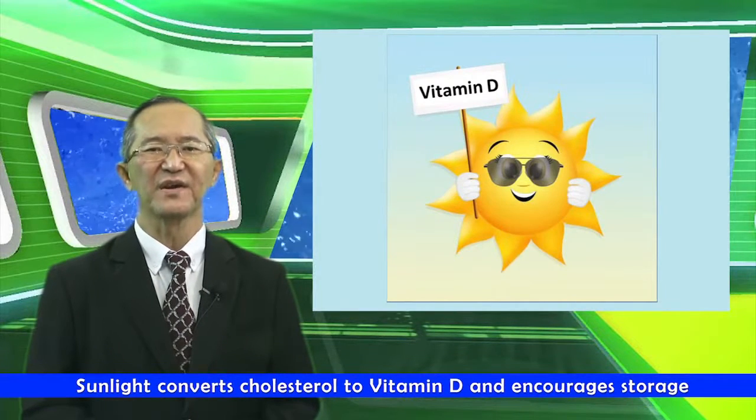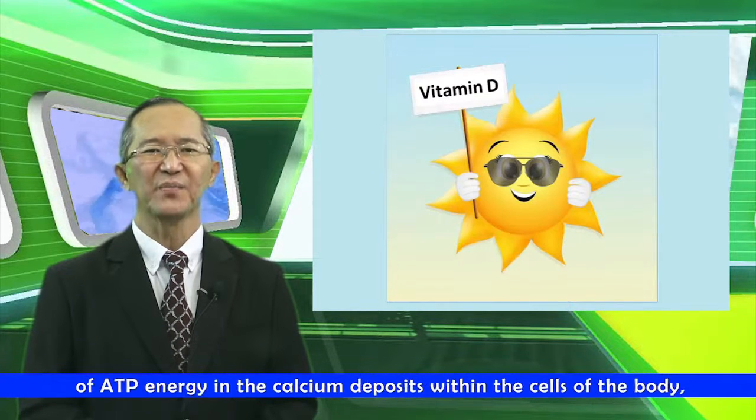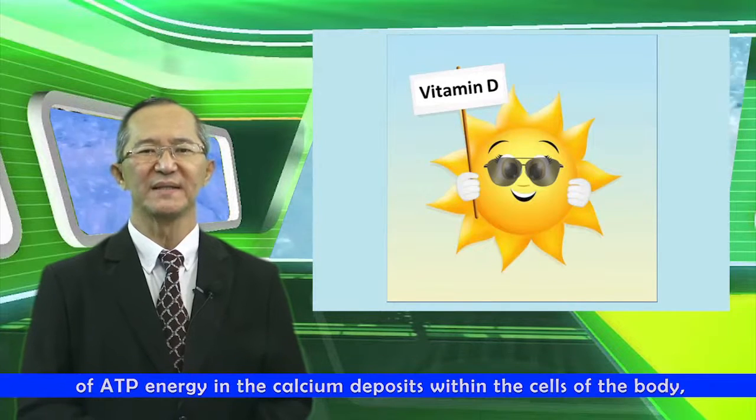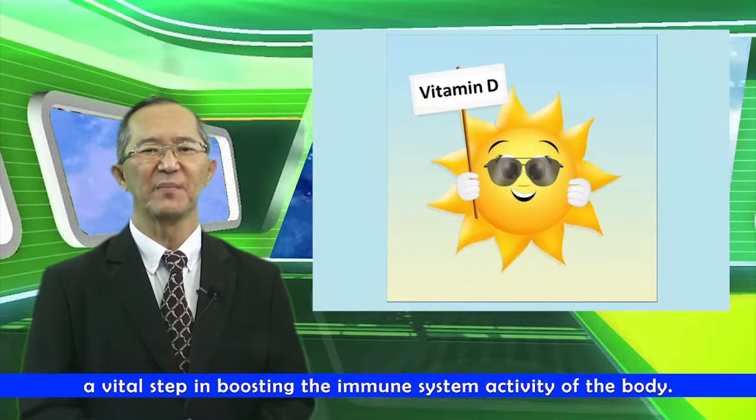Sunlight converts cholesterol to vitamin D and encourages storage of ATP energy in the calcium deposits within the cells of the body, a vital step in boosting the immune system activity of the body.